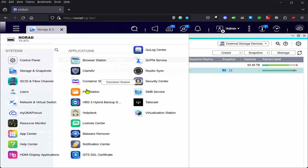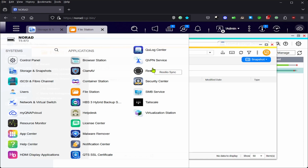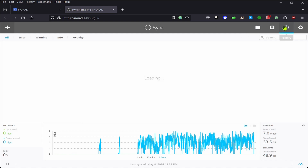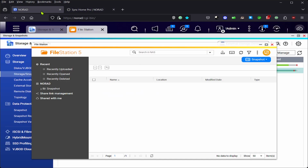I wonder what, that's what the File Station says. I wonder what the Resilio says, which is the program I use to synchronize my data. That's saying that the data is still there. Not that it's probably doing anything at the moment. 1140. Yeah, it is actually doing something. So it looks like the data is unavailable in the interface. Let me just check if I can access it from my desktop. The data is fully accessible from my desktop.